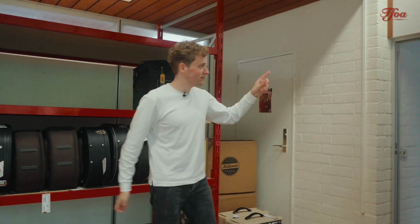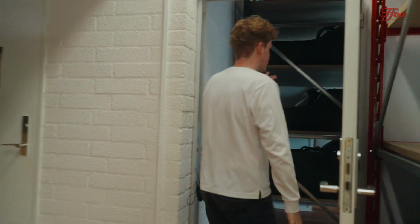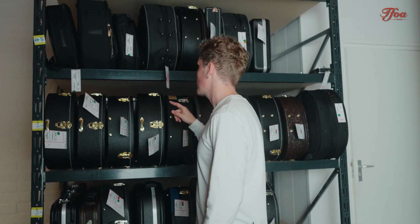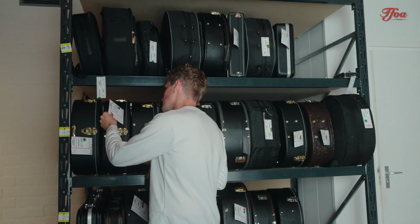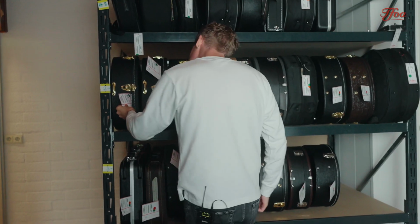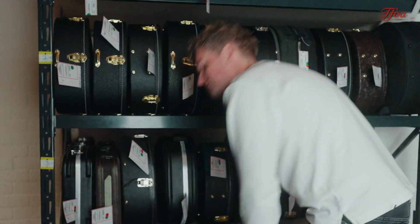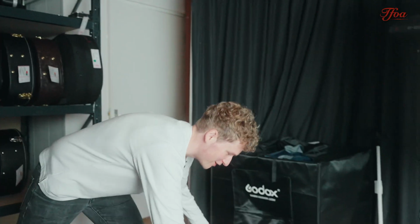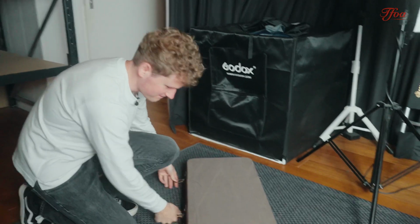So we'll have a photo studio here, and there are some guitars that we store here as well. You see we have a lot of new Martins that came in, a lot of custom shop Martins, which is a good sign. I see a 000 1837 style, the 1837 style stage 1 aging. This is a winner. I know it already. There we go.